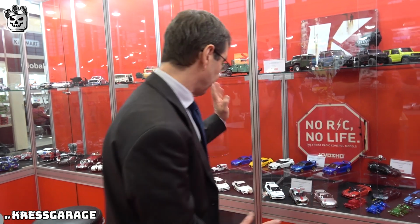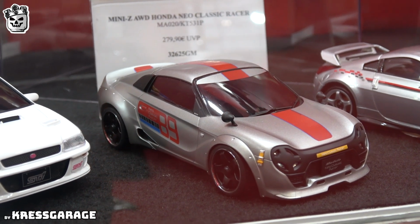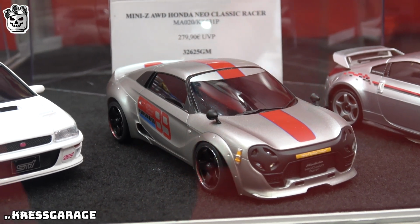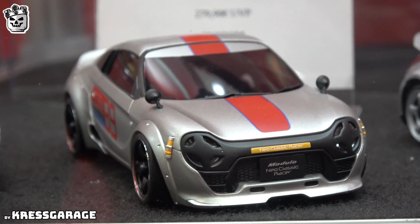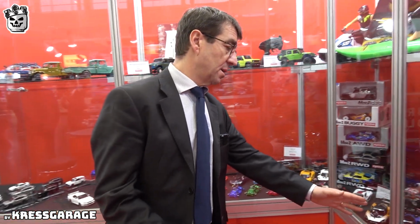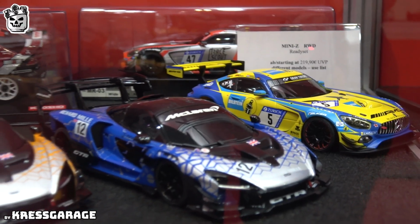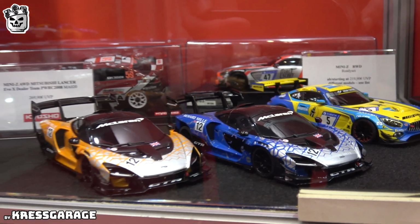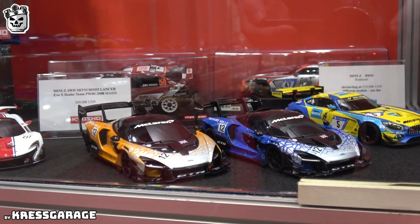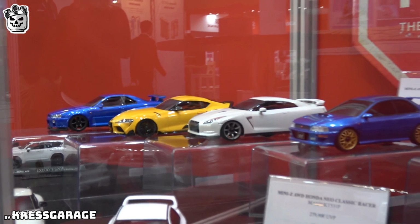But body shell, this year we have an interesting neo-retro Honda made in cooperation with Honda, which is interesting because it's very different to what we used to have, like modern GT cars or nice Japanese street cars like Subaru, Supra, Mitsubishi, as always.